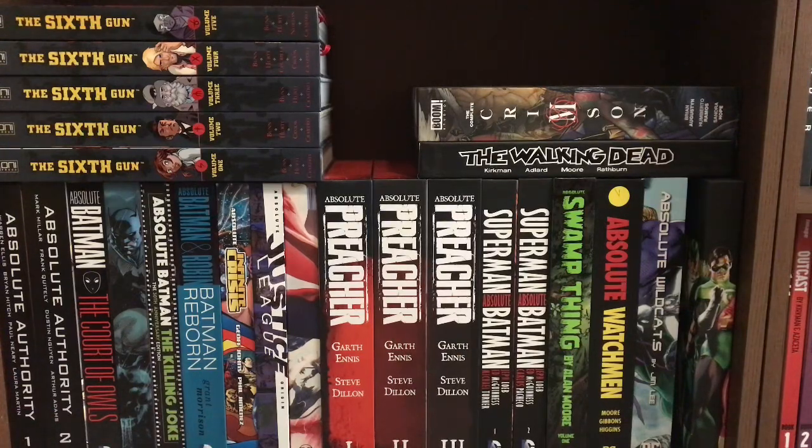And then on the far right there, I've got the reprinting of The World's Greatest Superheroes, written by, I believe it's Paul Dini. It's been a while since I've read it, but illustrated by the amazing Alex Ross. Top-notch artwork in that book. Love it to death. And then up here, I've got the five volumes of The Sixth Gun that they've released so far, written by Cullen Bunn.